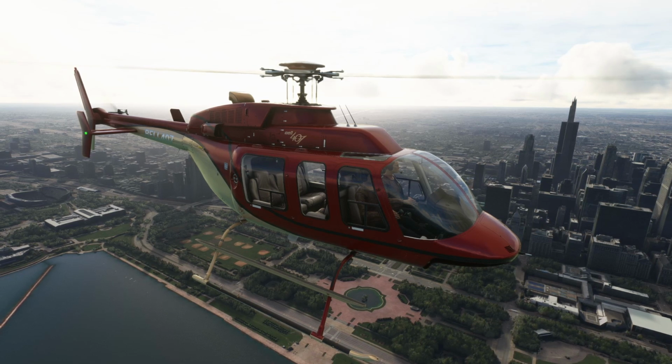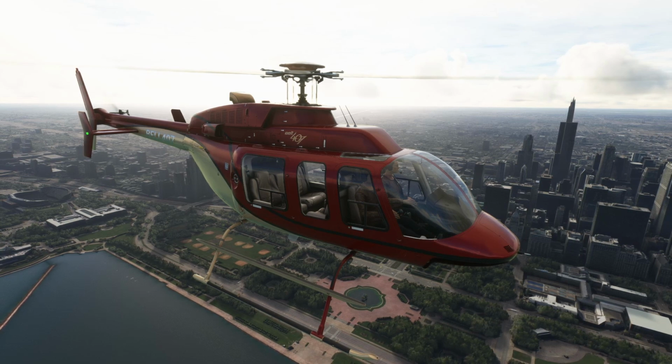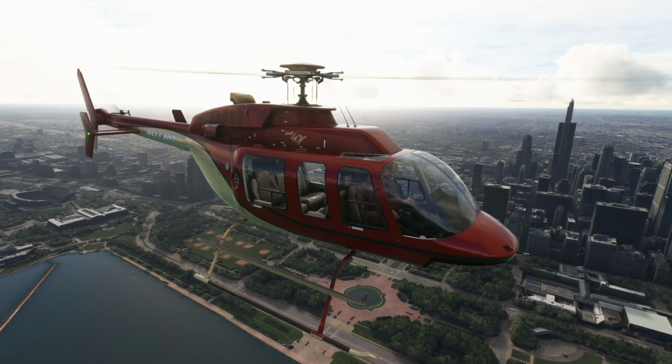A governor switch check for turbine engines was added and it can now be disengaged. This will probably solve some of the issues with the default Bell 407, for example, and the ones Joshua Cowan from Cowan Simulation has been talking about.